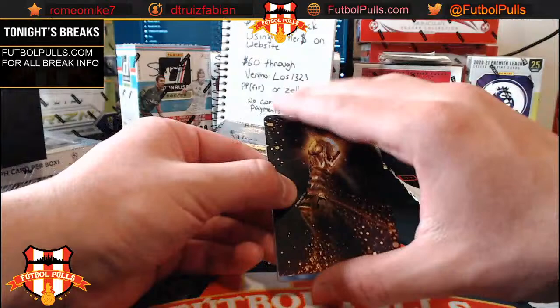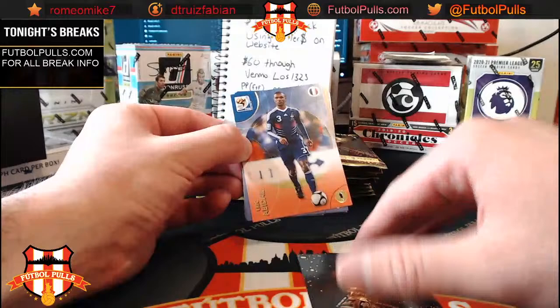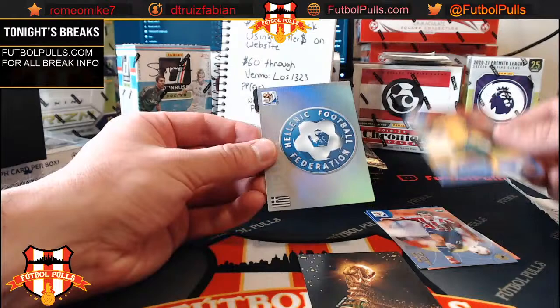All right, we start you off with the World Cup trophy. Eric Abidal, Nelson Valdez, Steven Pienaar, Greece, and a Yaya Toure.